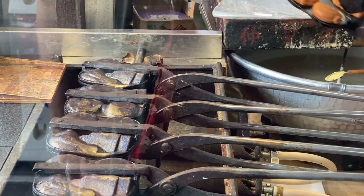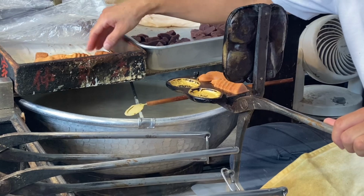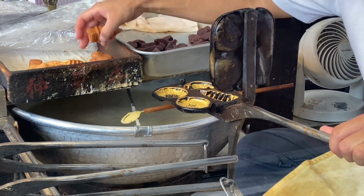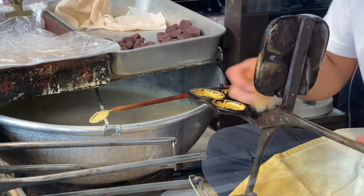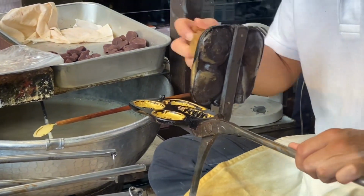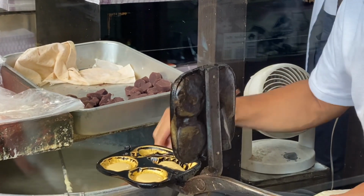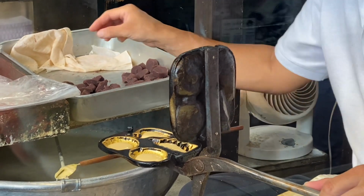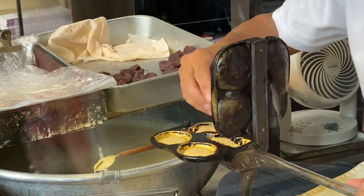The fish shape is modeled after a sea bream or tai, which is considered a symbol of good fortune in Japan. The snack is slightly crispy on the outside and soft on the inside, with the filling providing a satisfying contrast in texture and flavor. Taiyaki is often enjoyed warm, especially when freshly made from street vendors just like this or at festivals, and it's really a nostalgic comfort food for many Japanese people.